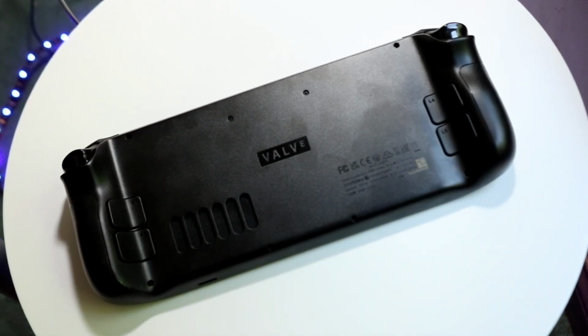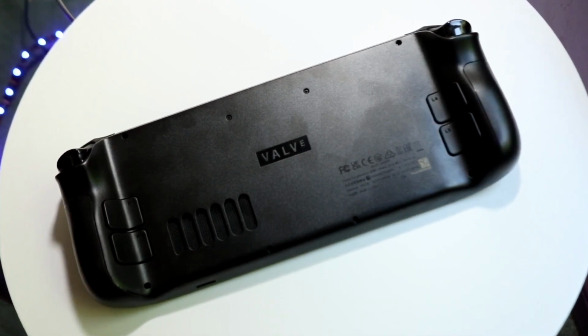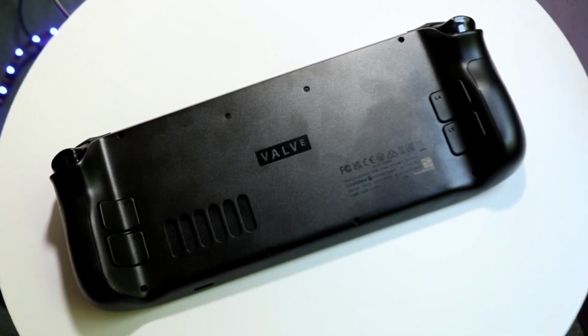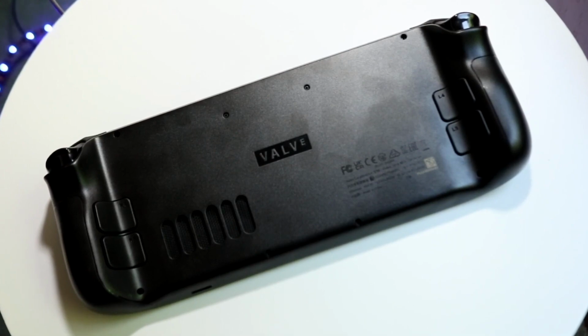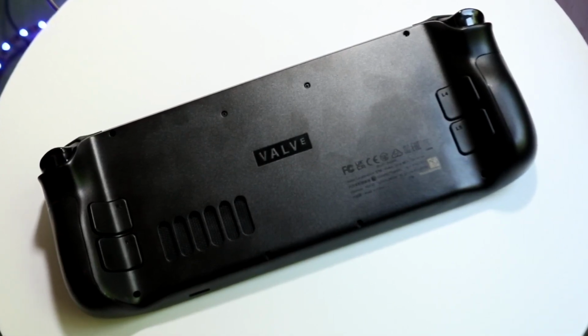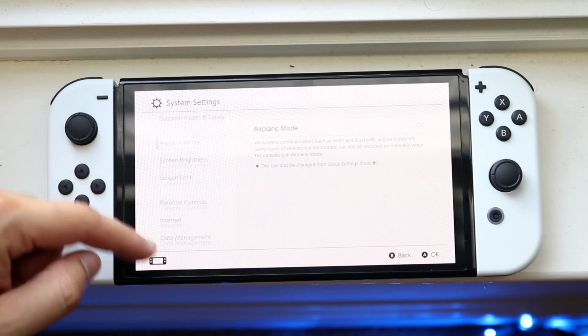The Steam Deck doesn't have removable controls. Maybe in the future they may bring something like that, but you can always connect more controllers to your Steam Deck. With the Nintendo Switch, you can just pair up a Switch Pro controller, Joy-Cons, those types of controllers, maybe some other Bluetooth controllers. But the Steam Deck, you can pair up practically any type of controller that you want to. I'm talking PS4, PS5 controllers, Xbox controllers, Switch Joy-Cons, Switch Pro controller.